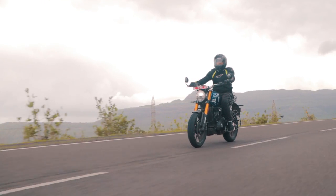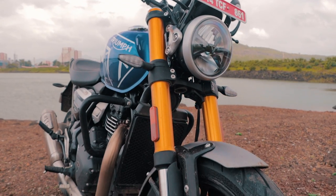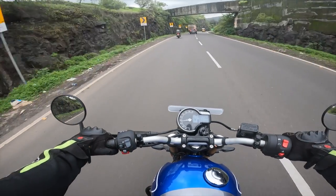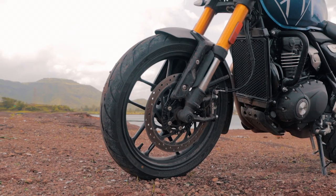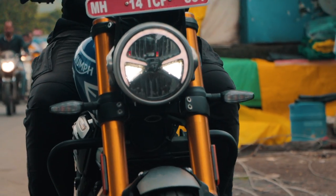How did Triumph and Bajaj achieve such a nice riding experience? Well, it comes down to the suspension. You get a 43mm USD up front and a gas monoshock at the rear, which keeps the bike compliant when you want it and stiff enough when you are on a spirited run. The braking setup also is very impressive, with a 300mm disc up front and a 230mm disc at the rear with dual channel ABS. This motorcycle can stop on a dime.